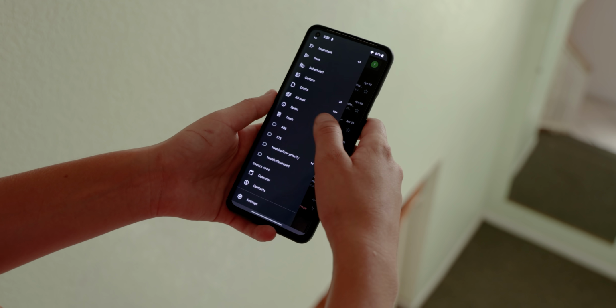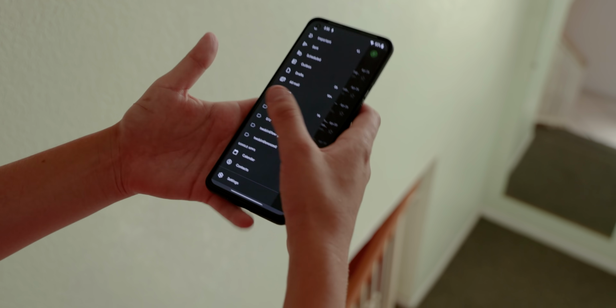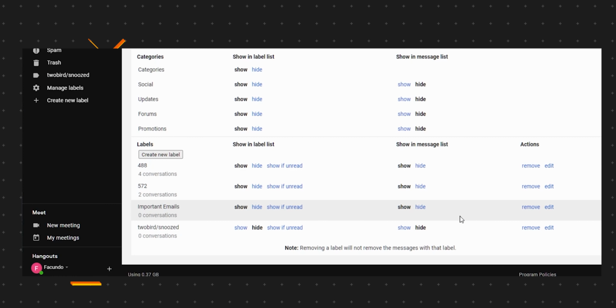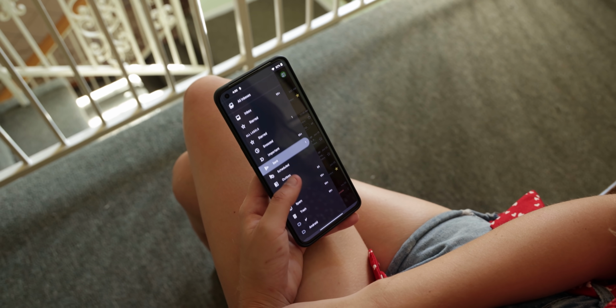I'm not sure what the deal is, but the Gmail app on Android doesn't let you modify the labels. It's only on the desktop that Gmail allows you to create new labels and rules. It's not a big deal, but if you're on the go and you think of a new or better way to manage your emails, you'll need to make a mental note and wait until you reach your desk.